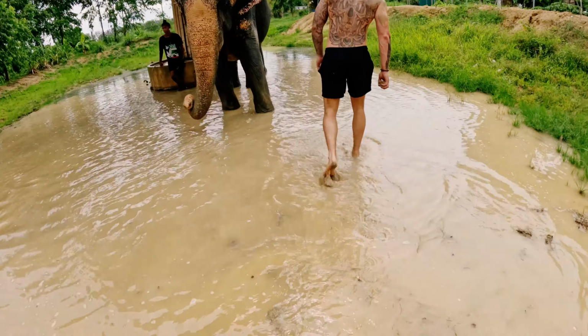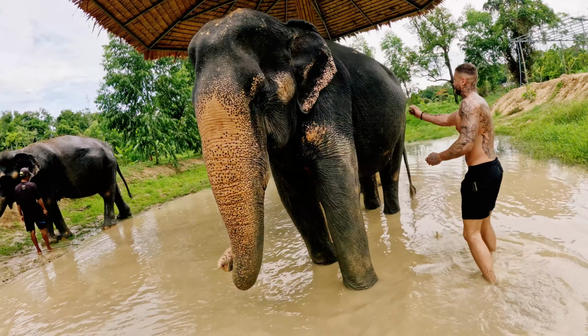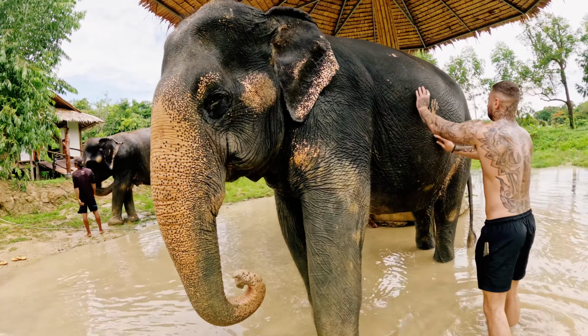Then it was time for a mud bath. The elephants love rolling around in the mud, and we got to join in the fun. It's not only entertaining, but also great for the elephant's skin.